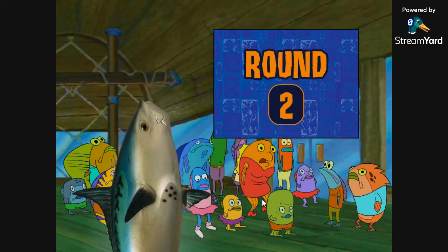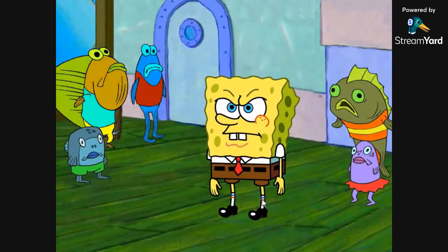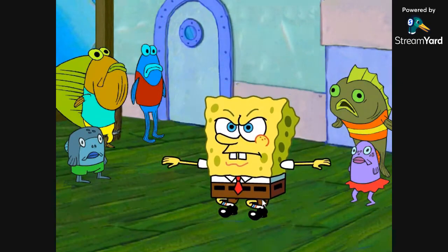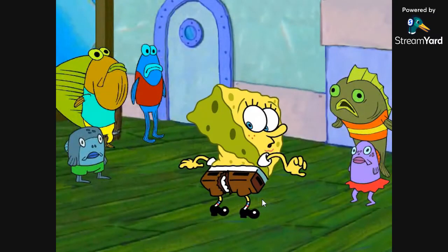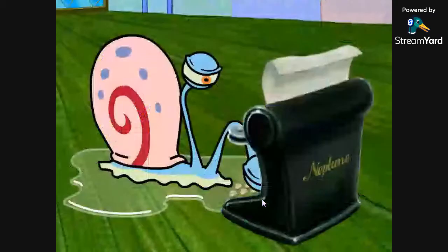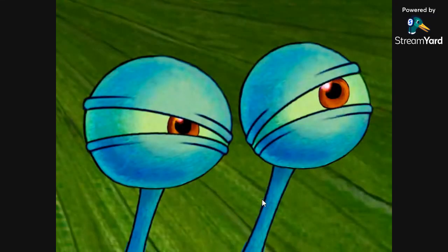Round two! It's a household head-to-head! SpongeBob versus Gary the Snail! Look at SpongeBob SquarePants! He's preparing for the typing contest of his life! Against his very own pet, Gary the Snail! Is Gary oozing with confidence, or is he just oozing? We'll find out as round two is about to get underway! Meow.